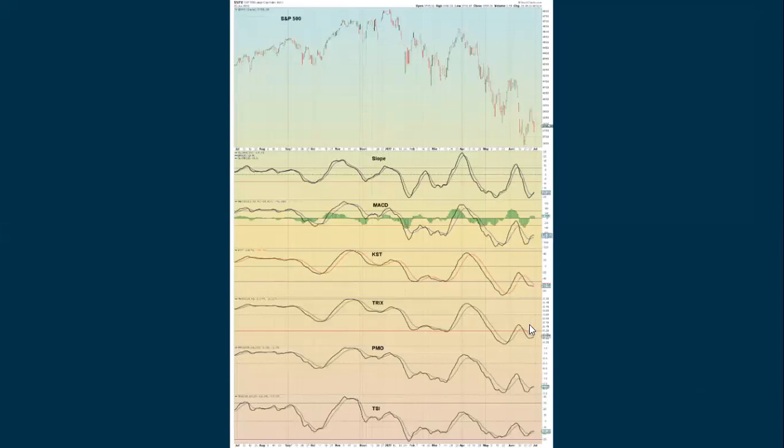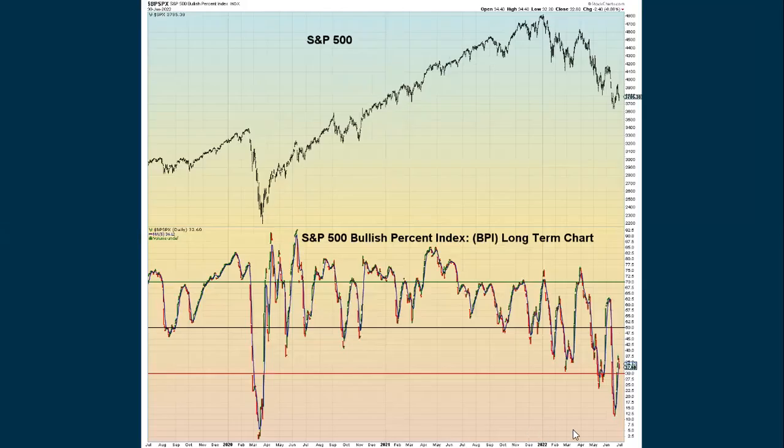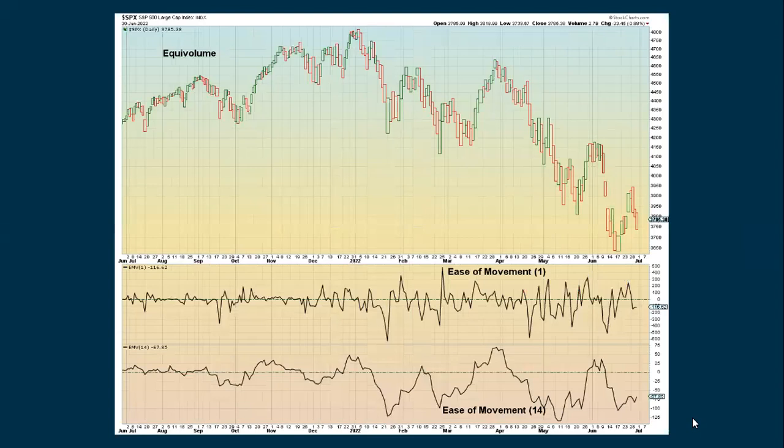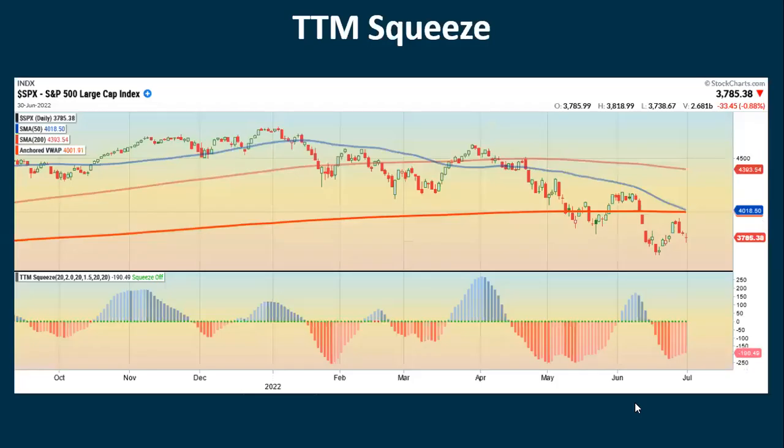KST and Tricks, they're trying to go positive, but they may not be able to. The PMO is positive, but could roll back over. And the TSI is also positive, but could roll back over. The BPI declined a little bit and is not necessarily extreme right now. The rate of change going back 50 periods is still giving us an extreme negative reading. Ease of movement actually ticked up a little bit.